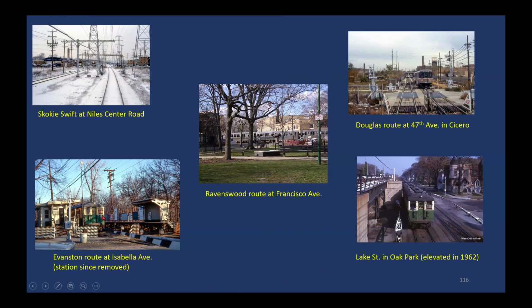Evanston, we already talked about with the one crossing at Isabella. The Ravenswood is delightful. It goes down and just kind of bops along through the neighborhoods. The Douglas route, this is the truncation from going back out to Oak Park Avenue. This is one of the four or so.